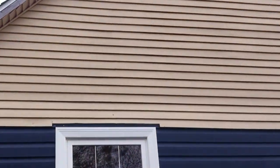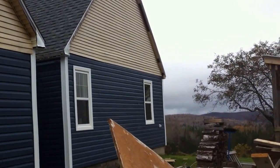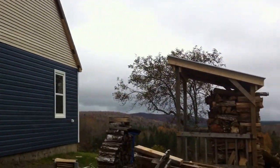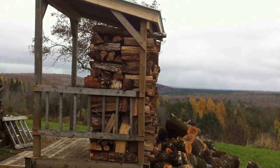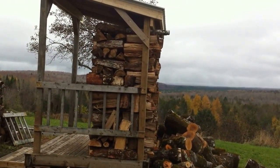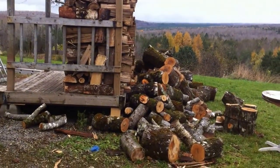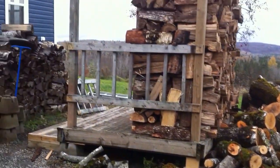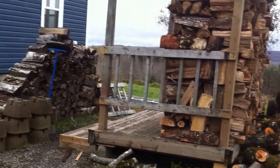Now you can see the siding. See, it all just went up to that height. And the reason is the guy had to put scaffolding up to get up to the second layer. Now, there's 2 rows in here stacked. And my arms, my back, and the calves of my legs still hurt. Next project is to split that and get that in here. So we've got quite a bit to do.